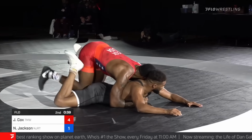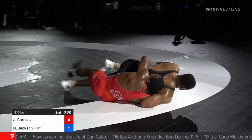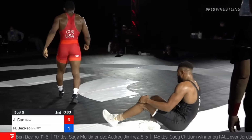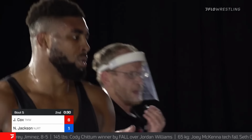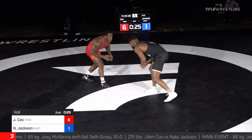Can he get it? He's up high with the gut, in the middle of the chest now, trying to go to his right. Driving forward is Nate, but Jaden is going to take him through. Puts 2 more on the board, and he'll go up 6-1, a 5-point spread in your final 30 seconds. Kind of deja vu all over again with Jaden, very controlled, close first period, and then the second period is his. He's got 6 points.